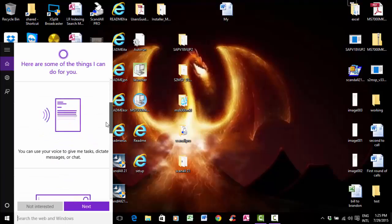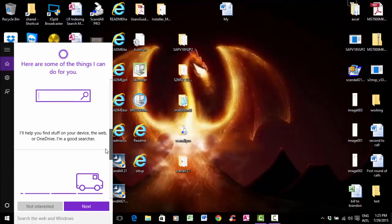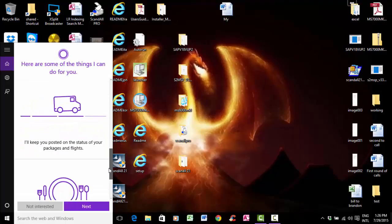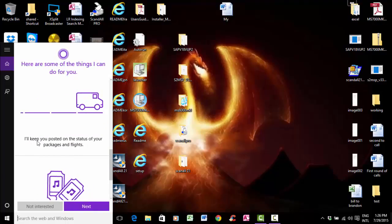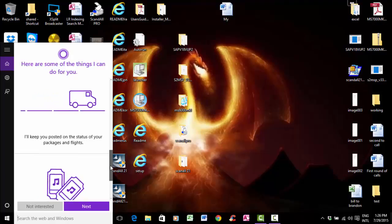This one will tell you if you have an email or you got a message, and will read it to you, or you can respond back. You can use it as a search engine. Well, this is new. It'll keep you posted on the status of your packages and flights. That's a new one. I never knew that USPS or United, or the global mailing services would sign up with that.